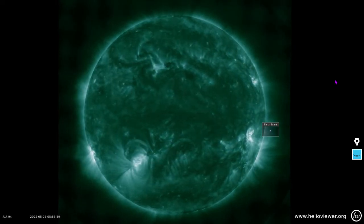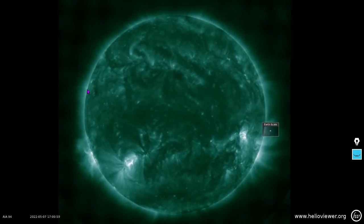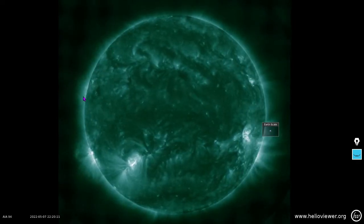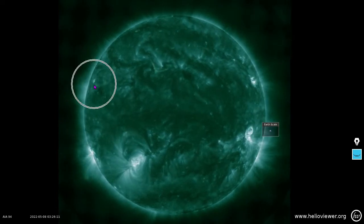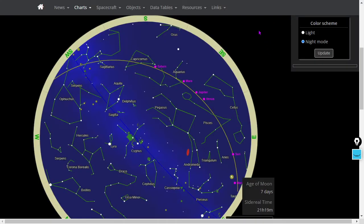And I think that C-class flare came out of this new sunspot here, Sunspot 3008, and we've got some activity rising in the northeast as well. You can see some brightening happening up here. Could be a new sunspot forming, could be a new sunspot rising, or perhaps even both. Again, the likelihood of solar flares has gone way up with the current environment.